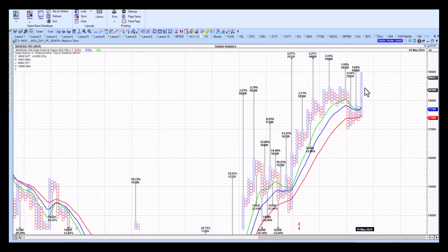A 300 point reversal to the downside after a point and figure chart has hit many upside targets tends to be the risk in the NASDAQ here, so watch out for that. But so far so good, very strong performance, strong rebound, and we had a beautiful buy signal here just above 17,400 on a point and figure chart basis.